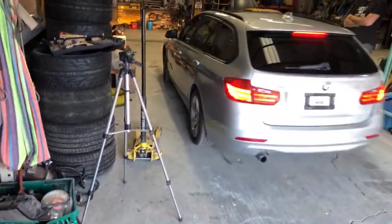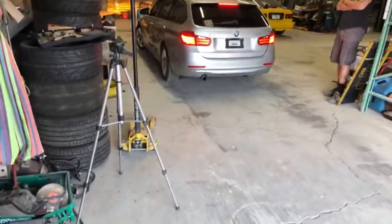Ooh, Josh Grubb just sent a $40 super chat. He said, "Please do a 7th gen Celica." I don't even know what a 7th gen Celica looks like. Which ones?